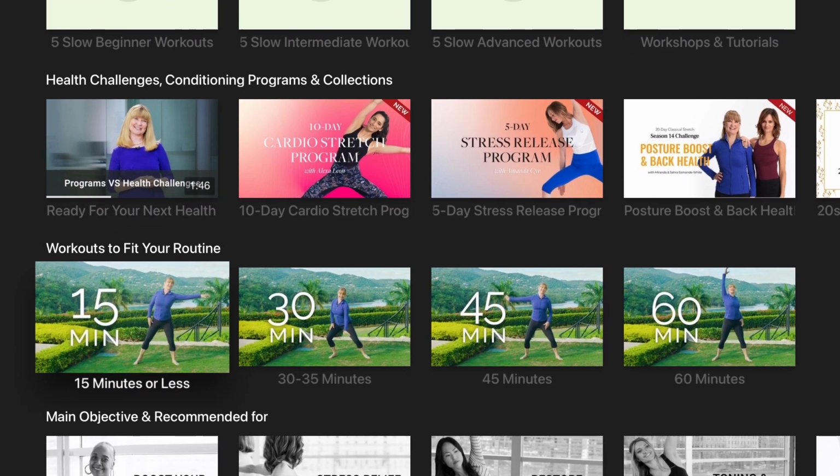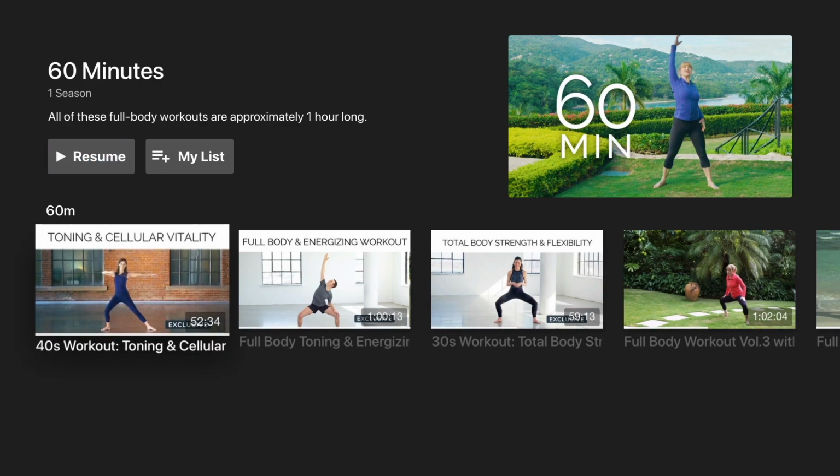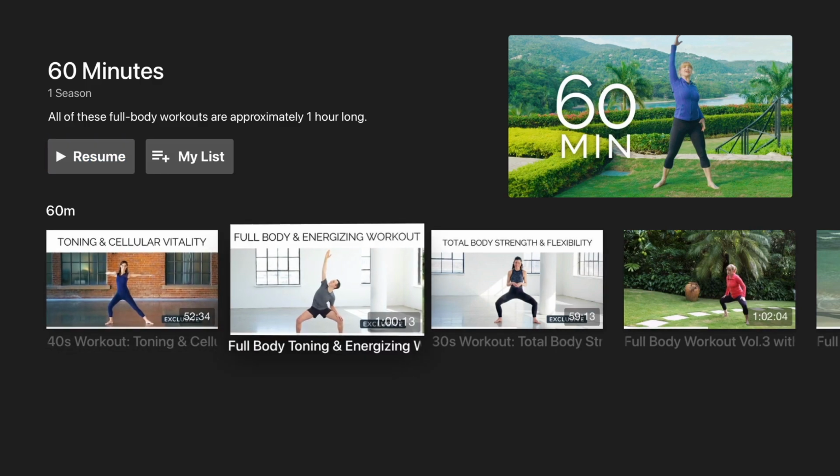Such a good section. Love it, love it. Now, granted, there aren't too many 60-minute workouts in here, but they're very good.